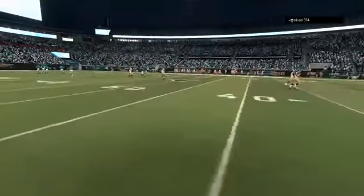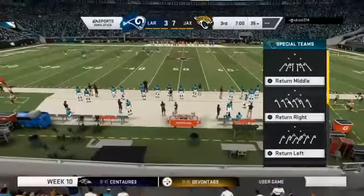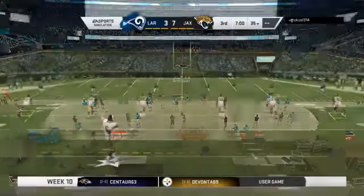7-3 is our score. As we now go downstate to Orlando and check in with Jonathan Coachman with our EA Sports Halftime Report.